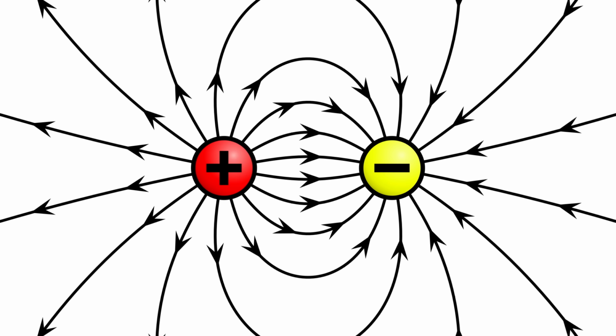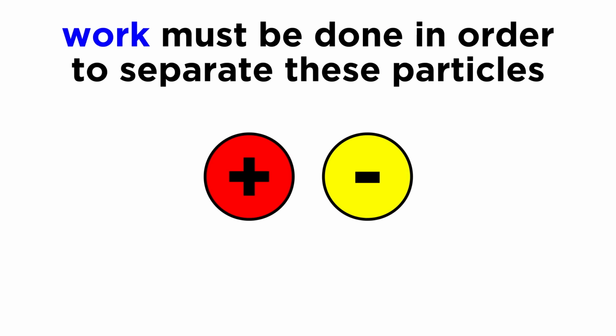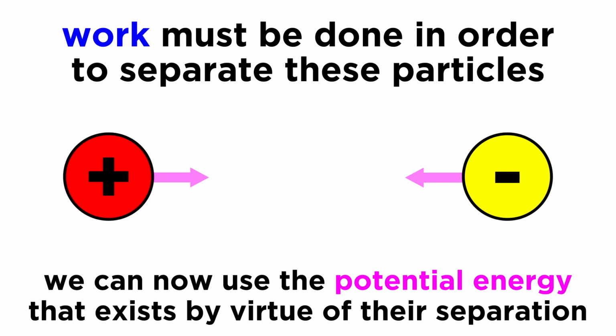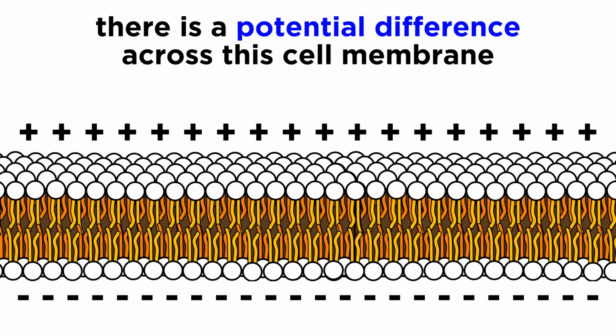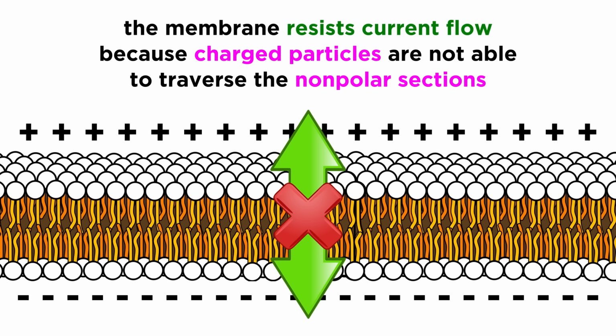Otherwise, for our purposes here, we just need to know that opposite charges attract, so if there exist opposite charges near one another, work must be done to separate them. If these regions are already separated within a cell, there is an opportunity to use the potential energy that exists by virtue of their separation. This charge separation exists within nerve cells due to the concentrations of specific ions that sit inside and outside of the plasma membrane. So we say there is a potential difference across that membrane, and the membrane itself resists the current flow, as formally charged ions have difficulty traversing the nonpolar section of the membrane.